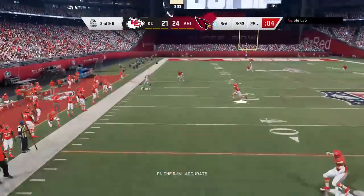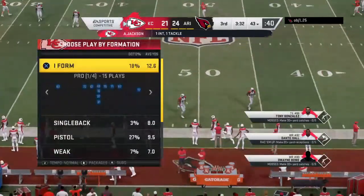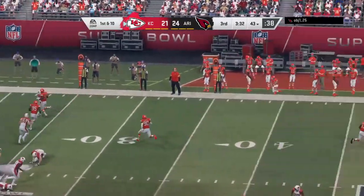Now Murray throwing on second down. Steps away to his left, and he fires one that's intercepted. Picked up by the USC man, Adoree Jackson.